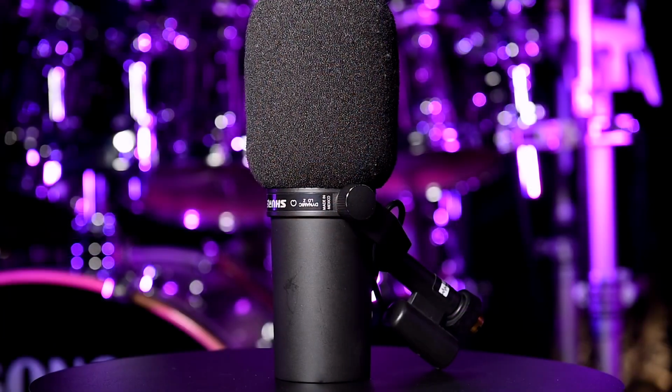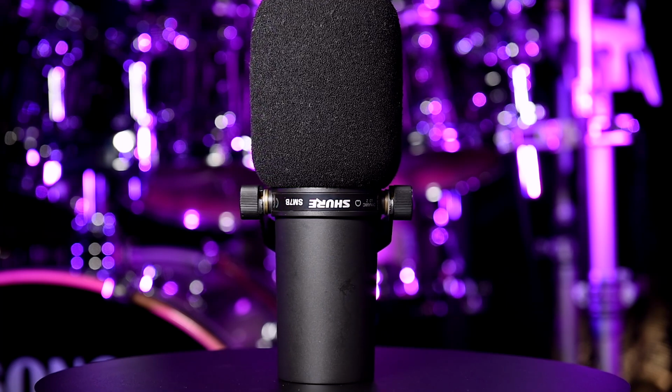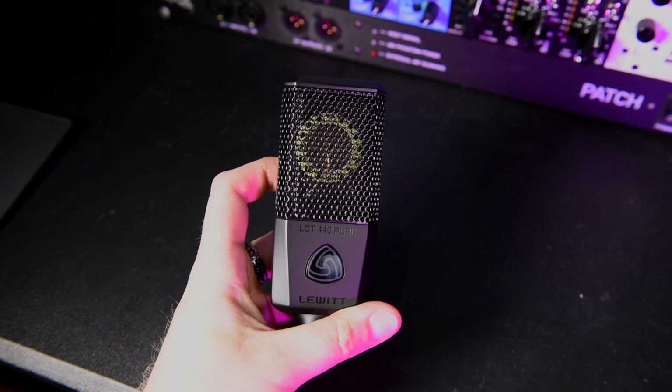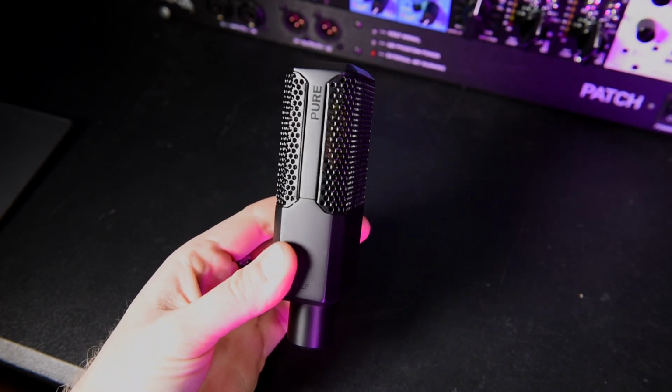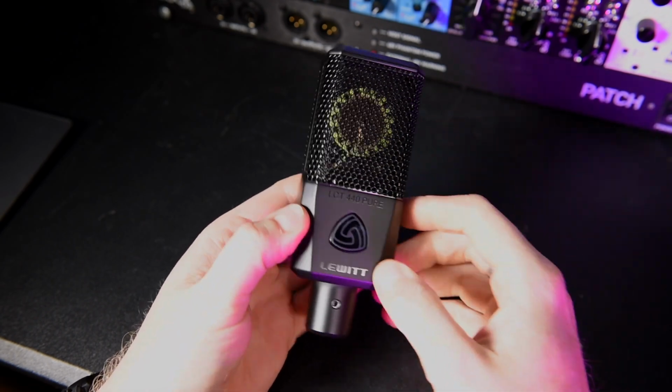An alternative is to buy a dynamic microphone such as the Shure SM58 or the famous Shure SM7B you've seen in Joe Rogan's podcast streams. These are designed to be more directional and pick up only what's in close proximity to them, i.e. your voice. Now, there are good condenser microphones out there, such as this LEWITT 440 Pure. So if you have a more acoustically sound room, a quiet room with lots of soft furnishings or acoustic treatment, such as my studio here, a condenser microphone like this can sound great.